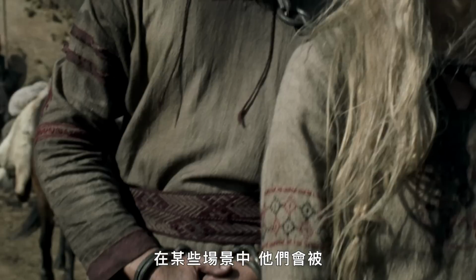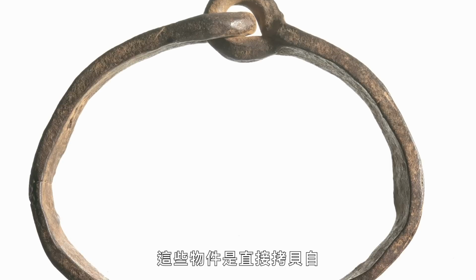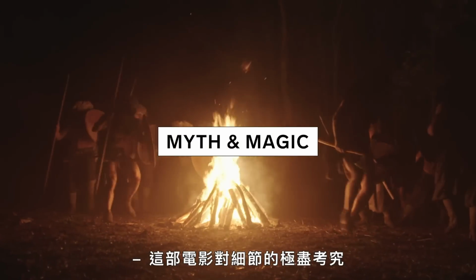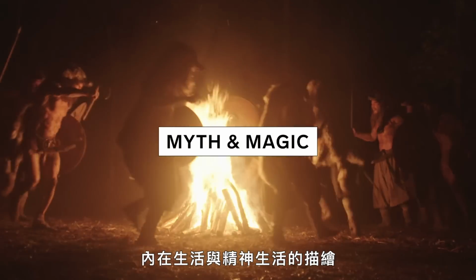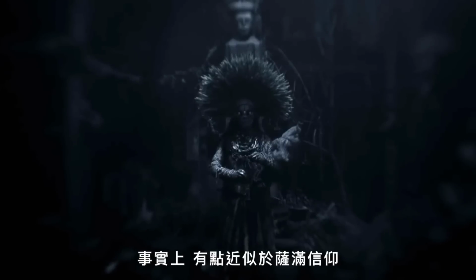In some scenes they're shackled with iron chains and links. These are direct copies of examples that come from archaeological excavations. The film's attention to detail carries over into the depiction of the rich inner and spiritual life of Vikings. Something that recurs throughout the film is a special kind of ritual and magic, something resembling shamanism actually.